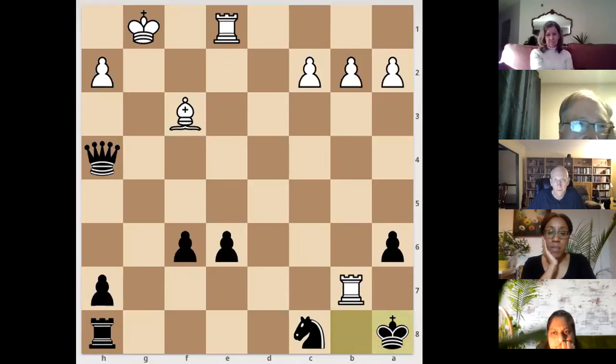What do you think about the other rook taking the pawn on e6? Okay, you can do that too. There's a slightly stronger move than that. That's not that strong. There's a stronger move than that. What do you think?